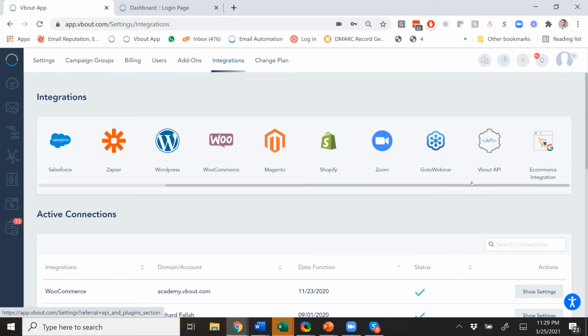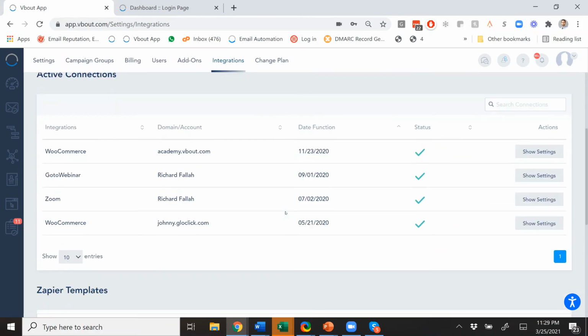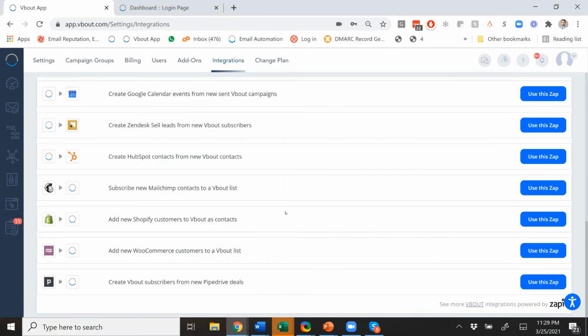We've invested a lot in integration, and we have a lot that are not even listed here, such as custom FTP and so on. Our API is available to you, so if you are an agency and you're building integrations, you will find what you need right on VBOUT.